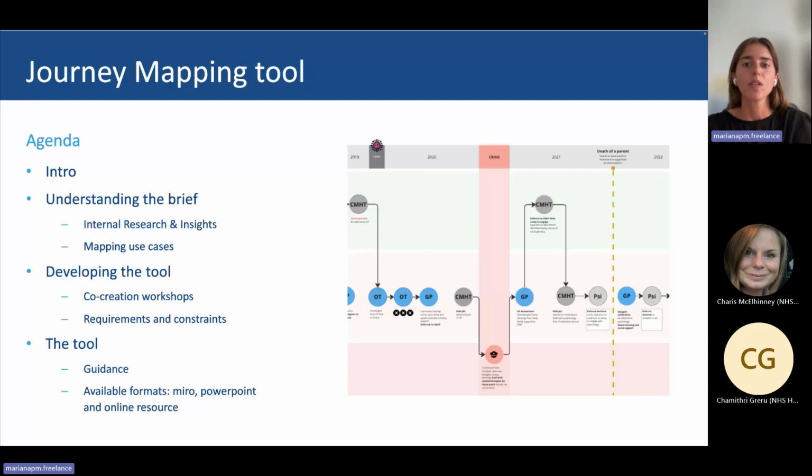All right, so we'll start by going through how we started and a bit of an introduction to the brief and our starting point in the project. Then we'll quickly talk to you about the internal research we've done and what we found out through speaking with different teams and departments across Healthcare Improvement Scotland. Also, how we've developed these tools, so what we took into consideration, what were the requirements, but also constraints when putting together the tool. And then I'll do a bit of a demo of the tool so you can see how it works in practice and hopefully use it afterwards.